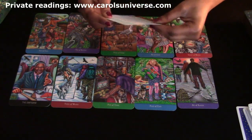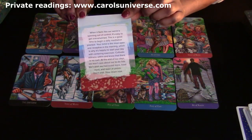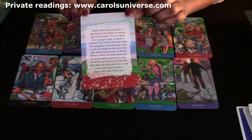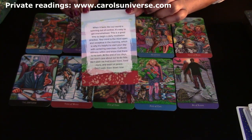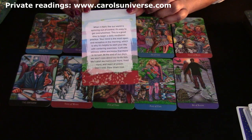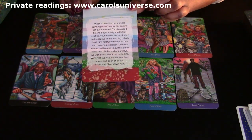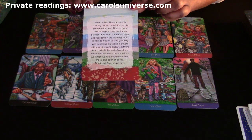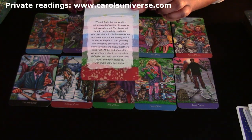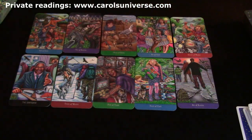Slow down. It says, let's see if I can get it in the camera right. When it feels like our world is spinning out of control, it's easy to get overwhelmed. This is a good time to begin a daily meditation practice. Your mind is the most open and receptive in the morning, which is why it's helpful to start your day with centering exercises. Cultivate stillness within and know that there is no rush. At the end of our days, we won't care about our to-do lists. We'll wish we had loved more, lived more, and been at peace. Don't wait. Slow down now. Fantastic.